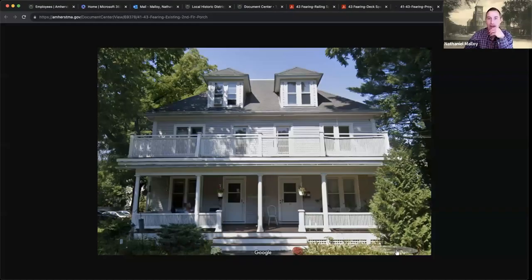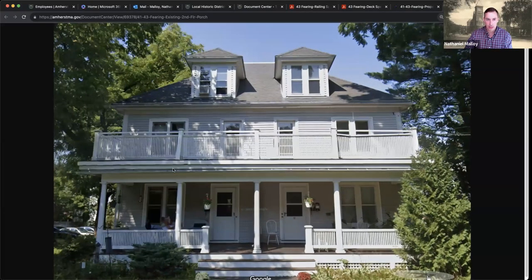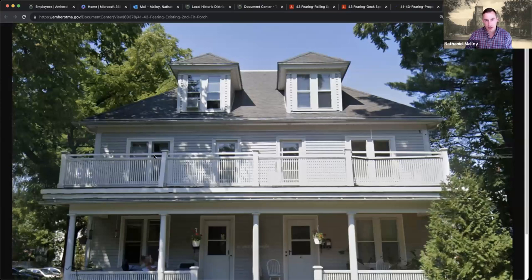No one's here. I'll share my screen and I'll run through the changes. Is that visible for everyone? Yes. This was the existing. It's looking at the second floor porch. So you know there's a railing, and there's a double rail on top that was added later because this existing railing wasn't up to code for height.